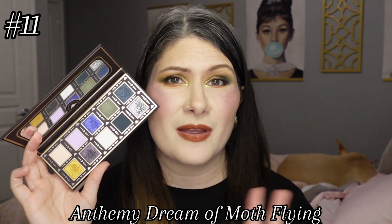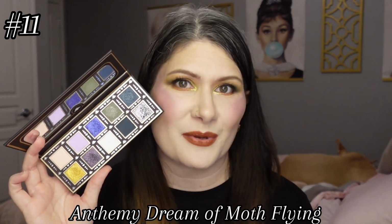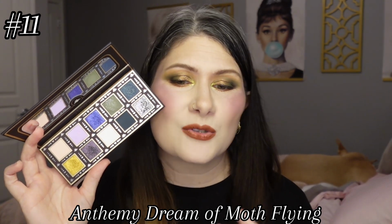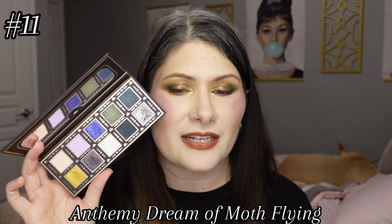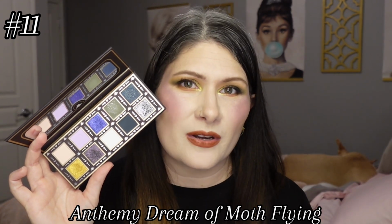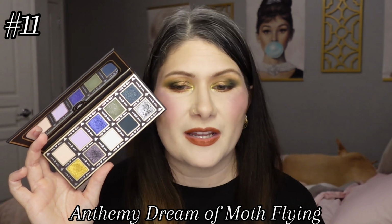They released 4 palettes at the same time. You'll see 2 of them in just a minute, and I didn't pick up the last one, but this is the color story that I was most excited about just because it's cool toned. It's a little kind of different. It's very unique in my collection. It's definitely giving off Odin's Eye Christmas Eve vibes, but this one has a little bit more purples in it.